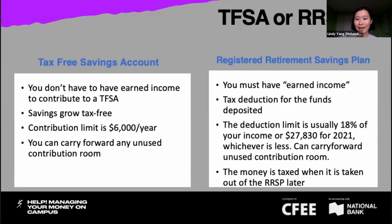So we'll be exploring two accounts, and often there's a question of, is it better to use a registered retirement savings plan or a tax-free savings account? Because both of these can help you save on taxes, but each one works in different ways. And understanding these investments better will help you know when to use one or the other. And you can also use both in tandem.